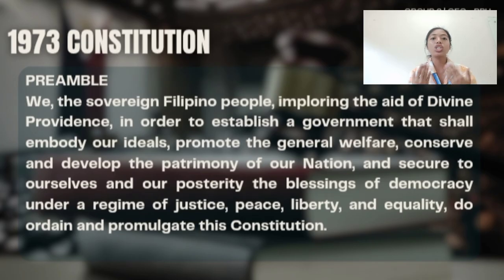First is to embody national ideals. Second is to promote general welfare. Third is to conserve and develop the patrimony of the nation and secure the blessings of democracy through justice, peace, liberty, and equality. Ironically, though these values sound democratic, they were contradicted by the political reality under Marcos: civil liberties were suspended, media was censored, and power was centralized.